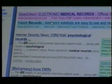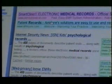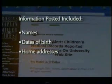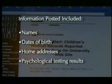In one of the most damaging violations of privacy over the Internet, detailed psychological records containing the innermost secrets of at least 62 children and teenagers were accidentally posted on a university website. The 400 pages of documents described patient visits and offered diagnoses by therapists on a variety of conditions, including mental retardation, depression, schizophrenia, and other serious conditions. The information posted included names, dates of birth, home addresses, and detailed results of psychological testing.